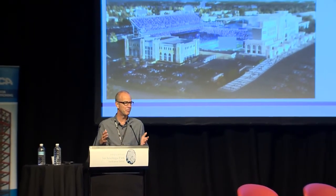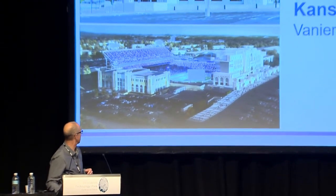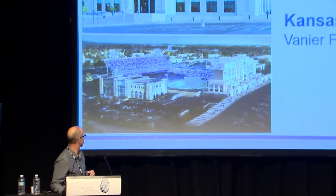Okay, now I'm going to look at a project here, an example of how we use this data. This happens to be a university football stadium. Football can mean a lot of things in different parts of the world. In this case, it's American football. But this project is an addition onto the end of that building. It happens to be this piece right here.